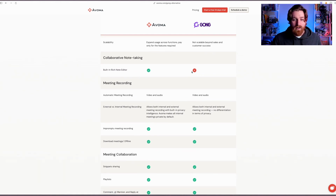What we see right here, it's a check mark for Avoma, it's an X for Gong. Gong could do the exact same thing and just flip it and talk about all of the advanced sales recording features that Gong has that Avoma doesn't. And that's also fine because that's where Gong is going to have an advantage. So you see the point here. Use this table not to say every single thing that you do, but to address the things that your visitors are going to expect, and then also point out a few areas where you have an edge over your competitors.